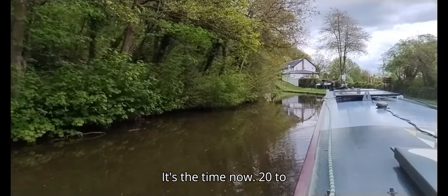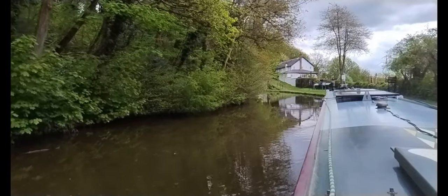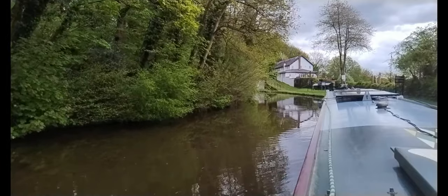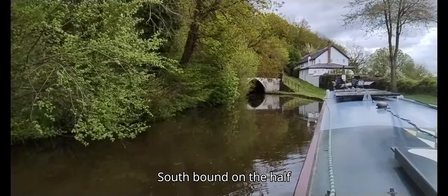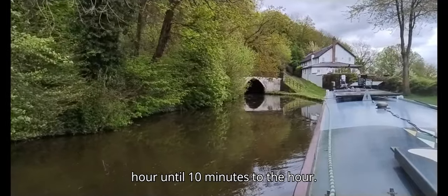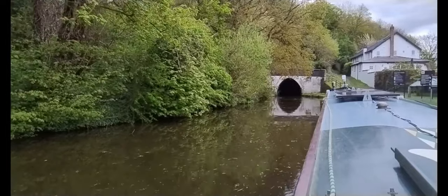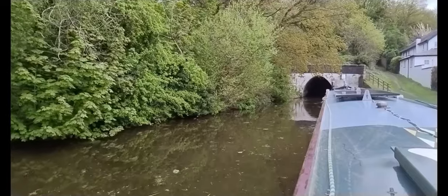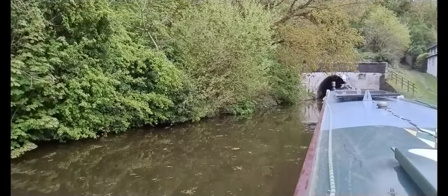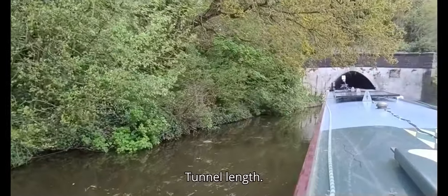What's the time now? It's 20 to 1. Chesterfield Tunnel, southbound, on the half hour until 10 minutes to the hour. Right, we can go. Second tunnel of the day, the Chesterfield Tunnel. Tunnel length.